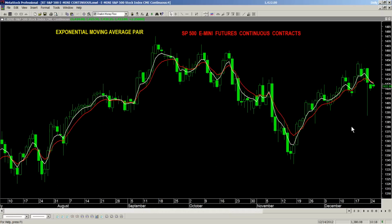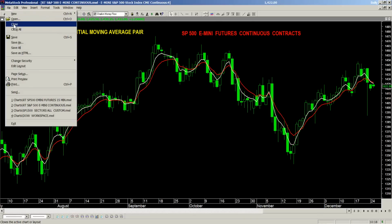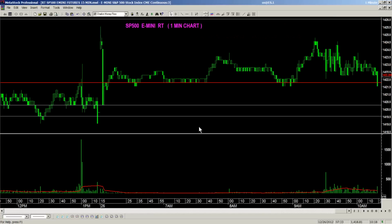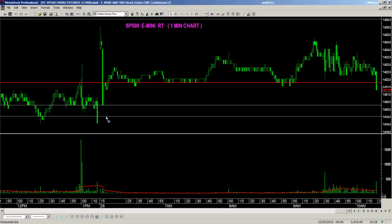Moving into real-time charts. Real-time charts only now, in right here. What we've been waiting for: 1421.75 level on increased volume, breaking support level as established by these 1-minute prices. In the trade, looking to get at a minimum 1420.25. Next level to the downside is 1419.50.